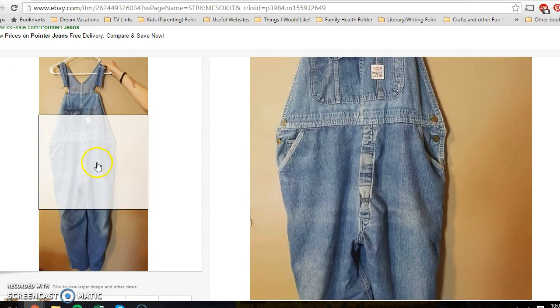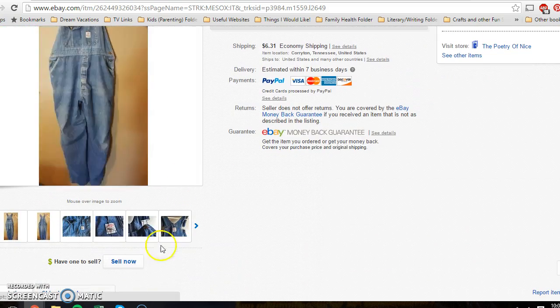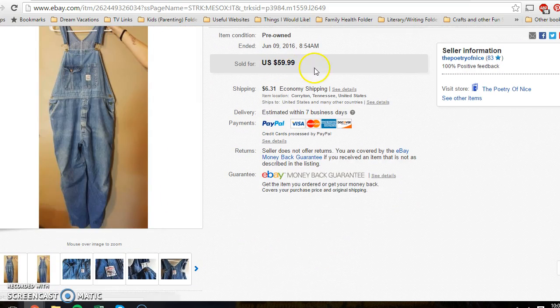This was a pair of vintage Pointer brand overalls, and these were big overalls, but they were really cool, and they had this like button up fly. Anyway, took a best offer of $28 because I got them for 33 cents and buyer paid shipping, so I figured that would work.